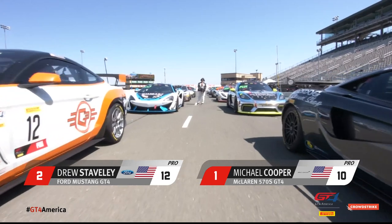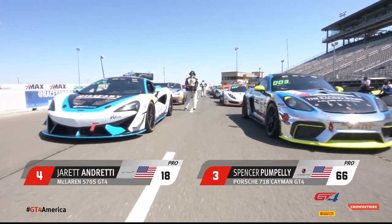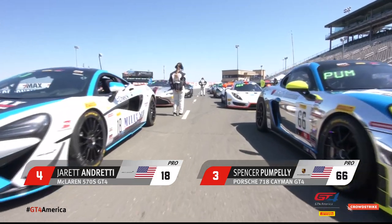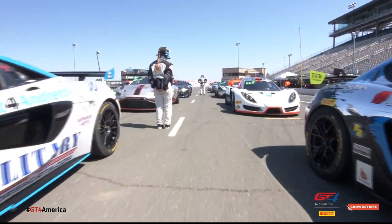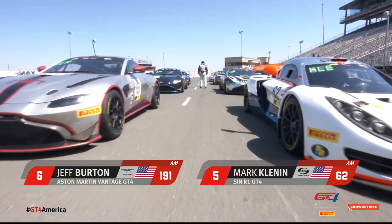As we take a look at our starting lineup, there's two really different elements that are unfolding here, Cal. In terms of the points, there are some gaps that are starting to build in the championship. But in terms of the speed on the track, things couldn't be closer in each of the two classes. It's so tight here, Greg.